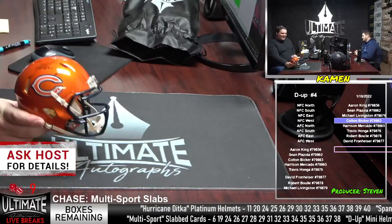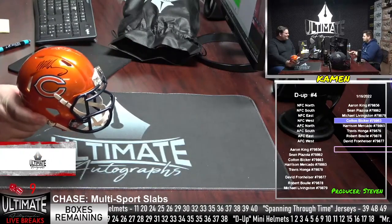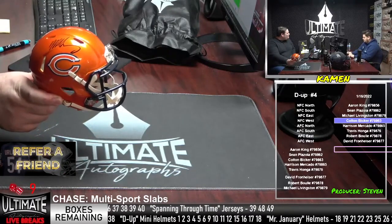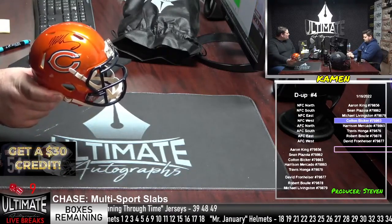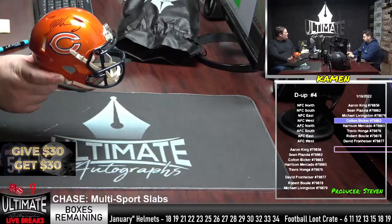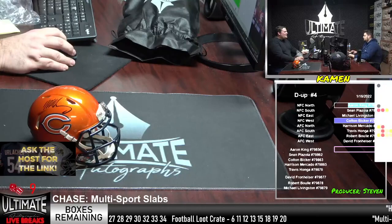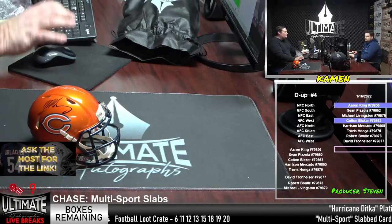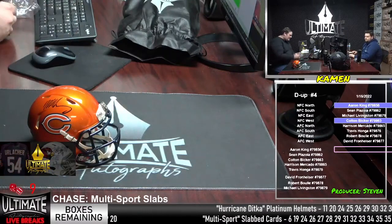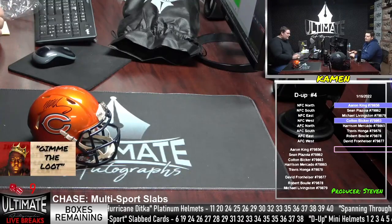Look at this hit, Steven. We've got Mike Singletary, Flash Mini, the Minister of Defense, 1985 Defensive Player of the Year, 1985 Bears, the Super Bowl champs, Monsters of the Midway, the greatest defense of all time. Mike Singletary, the greatest player on that greatest defense ever, on a Flash helmet. That is Aaron King, single spot snipe, not even a headliner in D-Up. That's how good this series is. D-Up indeed. Very nice, Aaron. That's a beautiful hit, one of the hits of the night, considering he had one spot in there.